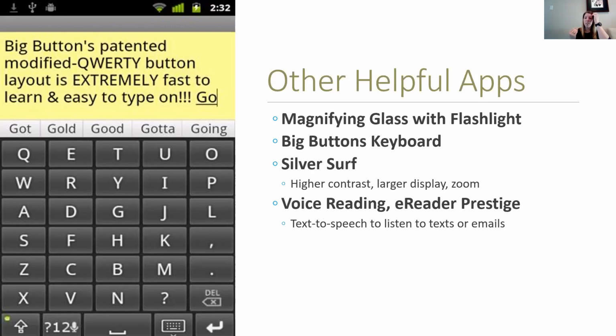And then also some voice reading apps, so text to speech. If it's hard to read tiny font on whether it's your email or your text messaging, these are a couple where you can just click a button and then it will read aloud the content that you have, if vision is difficult for messaging.